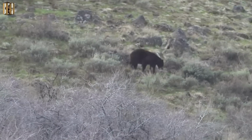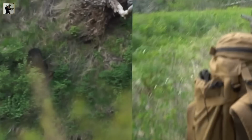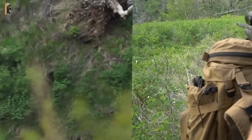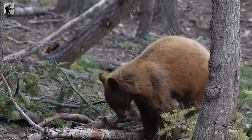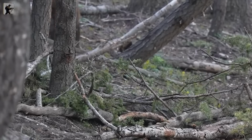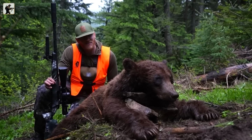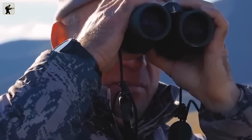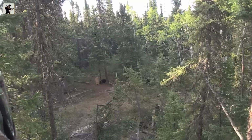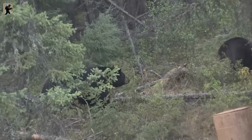Furthermore, bear hunting is restricted to specific seasons, varying by state and region, and hunters must adhere to these designated times. You can see the bullet impact. They are also required to comply with state and federal regulations, which include restrictions on hunting methods, permissible areas, and the types of firearms and ammunition allowed.